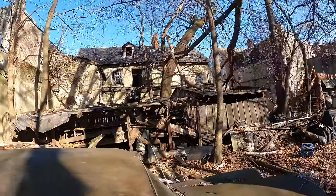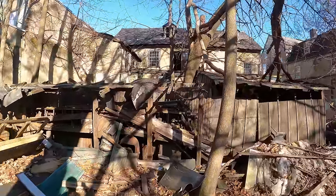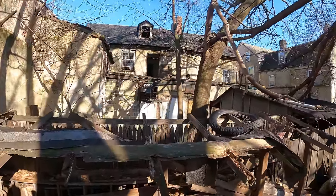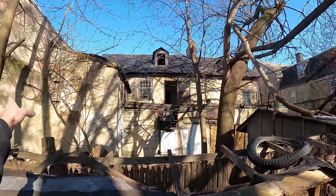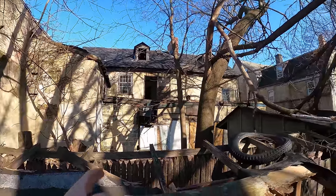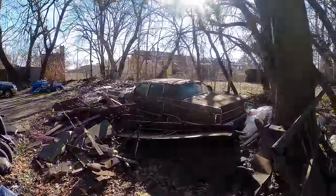So we're in the Germantown section of Philly, and it's a really neat area that has all sorts of beautiful buildings. But obviously this one completely neglected for a very long time. But it's got good bones. I mean, look at that. The stone walls and brick walls are holding nice and stout. And let's get back over here.